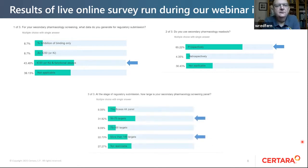And then our third question was, when it comes to the point of regulatory submission, how large is your secondary pharmacology screening panel? So it was a bit of a split here, but the majority were either using 50 to 75 or more than 100 targets. So that just shows that people are doing quite extensive profiling.